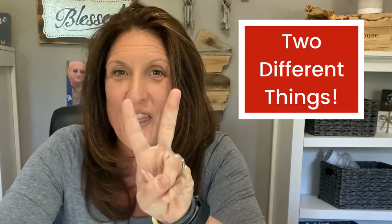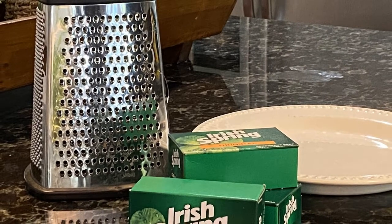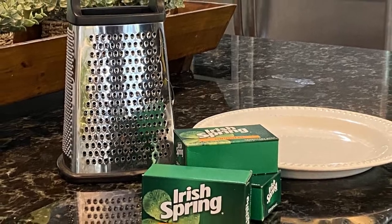So, are you ready for the exciting news and exactly what you're going to do to keep these pesky deer away from the front of your house? Believe it or not, you are only going to need 2 different things. Drum roll, please. You need a cheese grater and a couple of bars of Irish Spring soap.